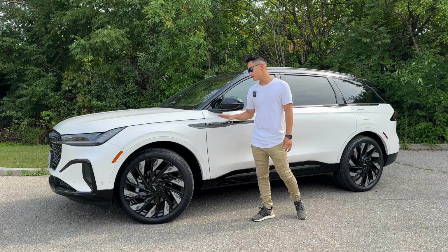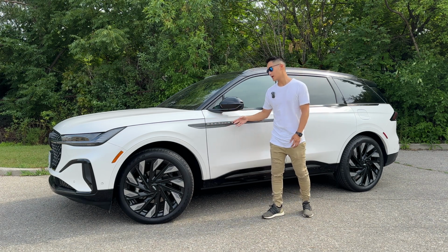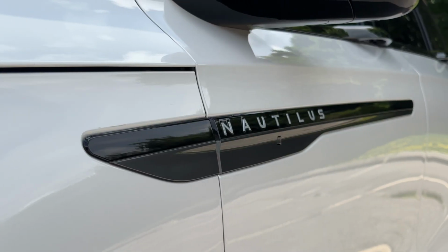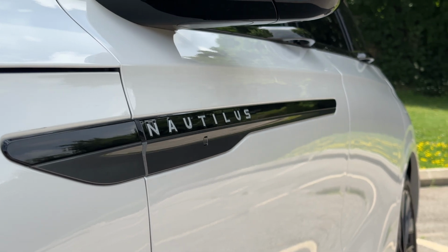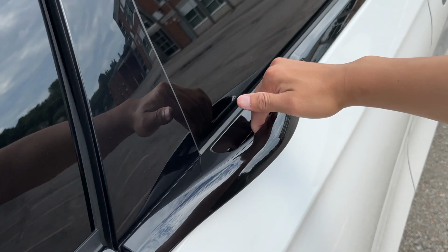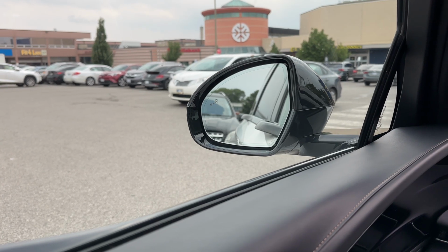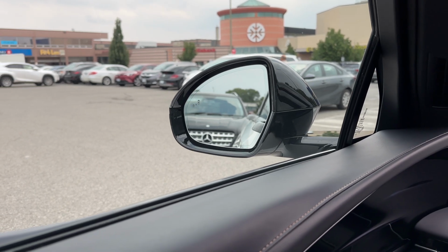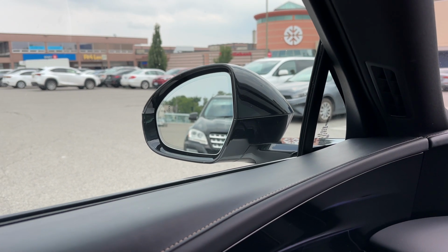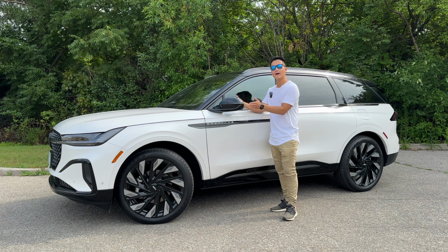Over on the fender and the door, of course, as with Lincoln tradition, you get the model designation here, and in this case, it shows Nautilus proudly on here. When it comes to the door handles, these are inspired by the Lincoln Continental, which is now discontinued unfortunately, but I think they look really unique and really cool and keep the side profile very clean. Lastly, before we move on to the back, one gripe with the design of this vehicle is that the side mirrors feel a little bit too narrow. I think they need to make them a little bit fatter.